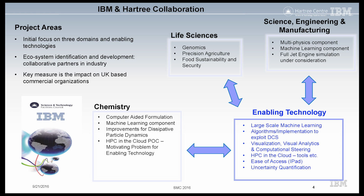The third domain area that is a focus of this 5-year collaboration is within the domain of chemistry. And specifically within chemistry, we're talking about computer-aided formulation, machine learning component, and HPC in the cloud. These 3 components will feed into this section which we call enabling technology.